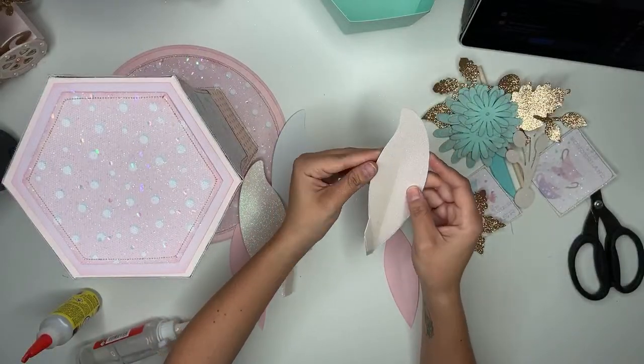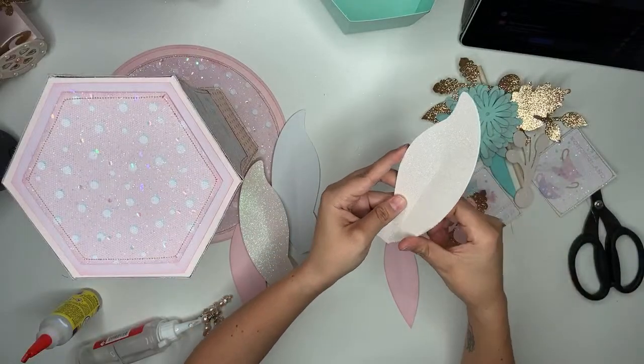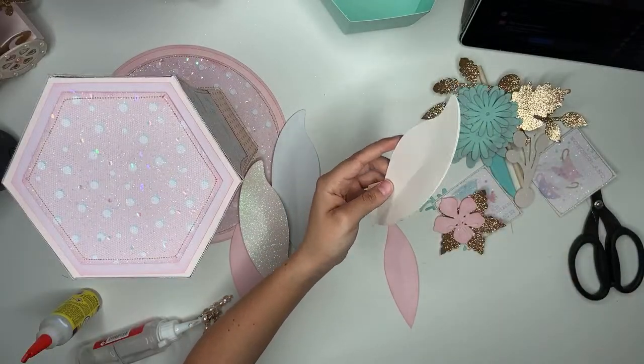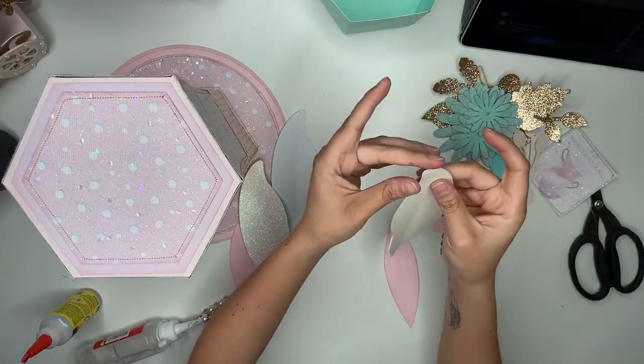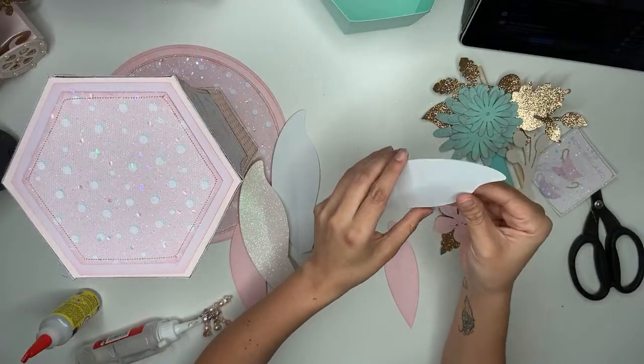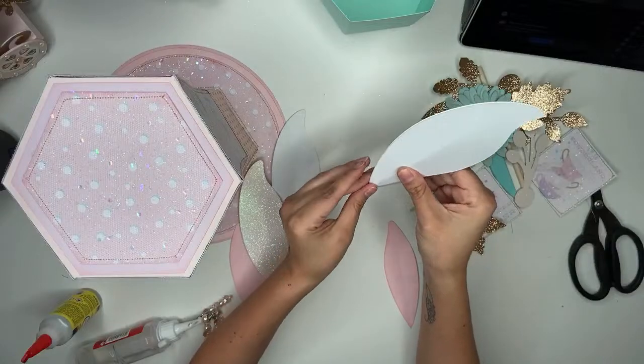I would love it as a piñata. Ooh, that would be really fun. Put a little too much glue because I'm not used to how much it shot out there, squeezed out. Like I was not expecting it. Okay, here we go.